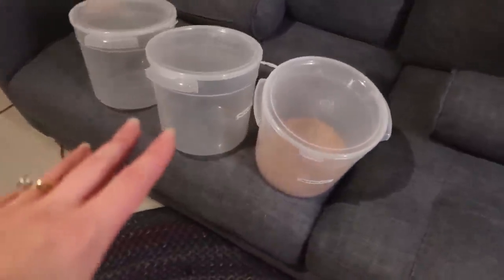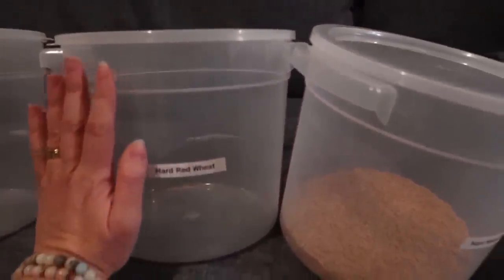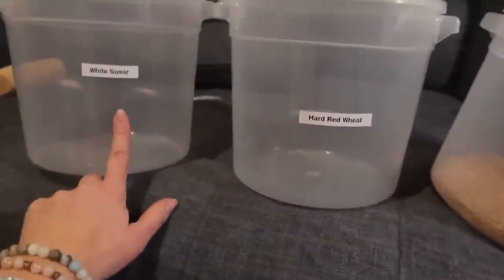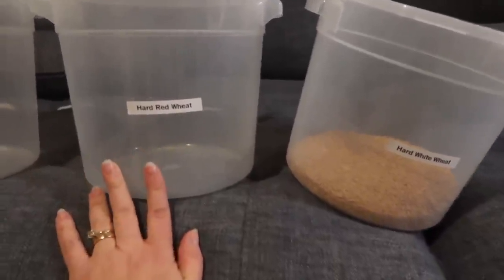These are the little buckets that I keep at our other house. I got them at Sam's Club. They're just, see, they're about that size. And I brought them here today because I need to refill them. Some hard white wheat, hard red wheat, and white sugar. And then I'll take them back home to our house. And that's what we're eating out of at home.